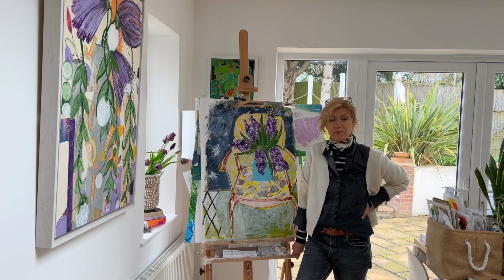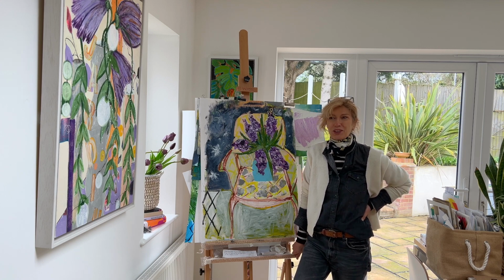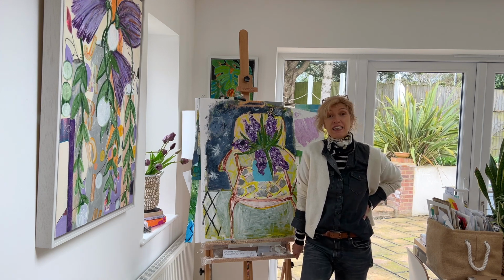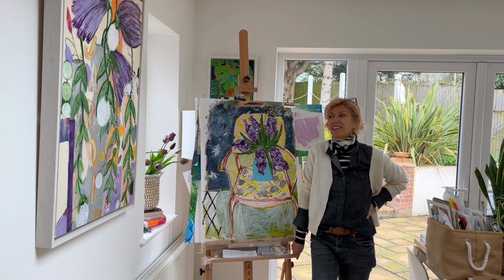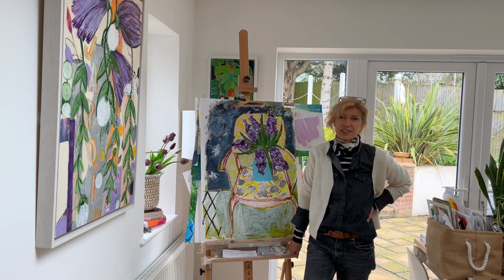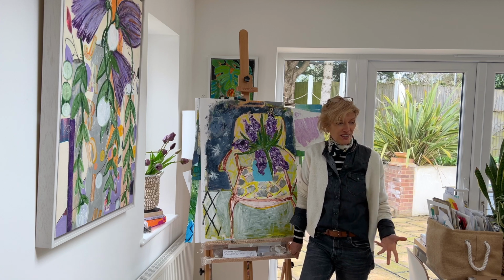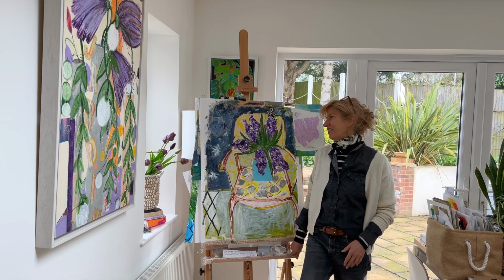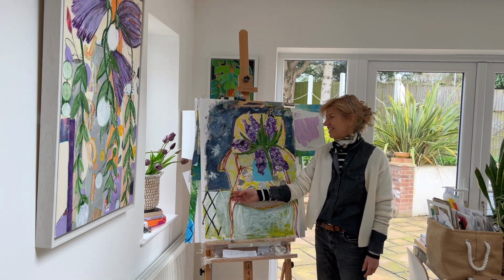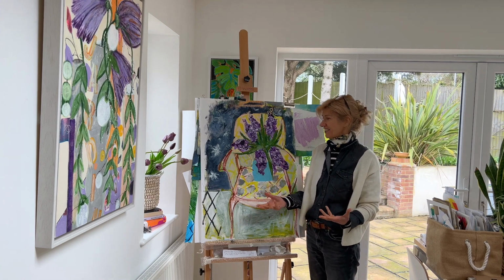So, plenty going forward. Whatever you're working on, if you are modifying or changing up, just try and feel free with it. Try to be relaxed with it, I think. It's like learning to swim. I can remember having lessons and the swimming instructor saying, if you relax, your breathing, you won't sink, you'll float. So relax with your painting and you'll get to the other end of the pool. You will get to the other side of it.